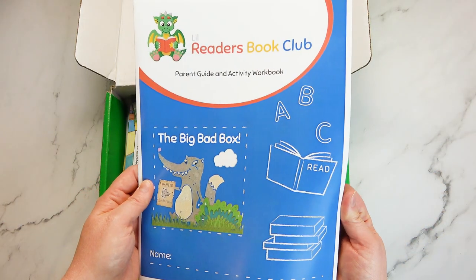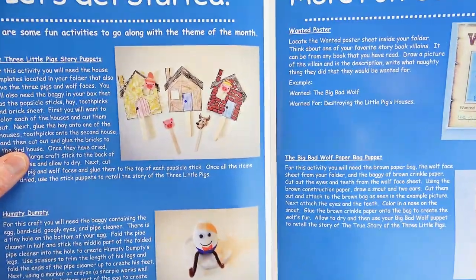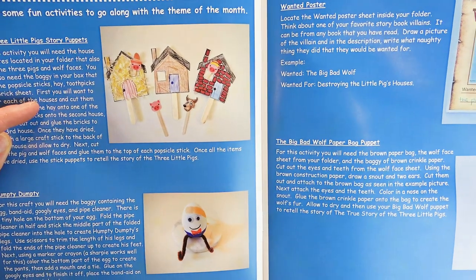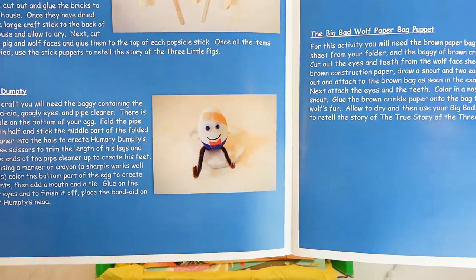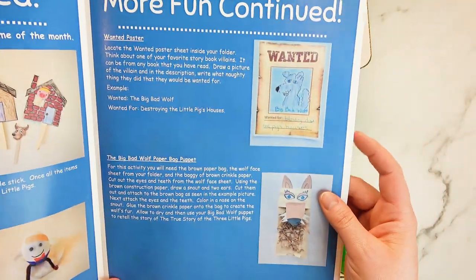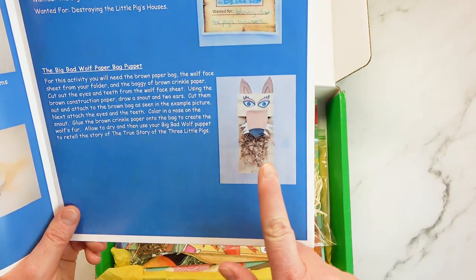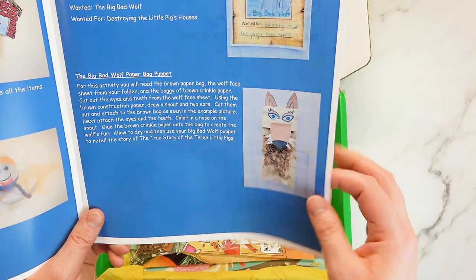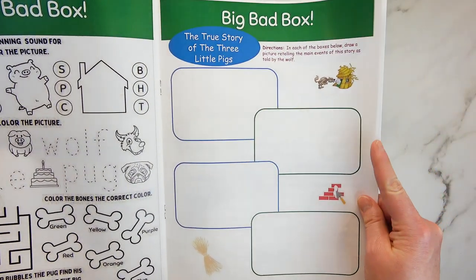Okay, so here is the activity guide. And here are the fun crafts. So these are the three houses of the three little pigs. This is adorable. And then we have Humpty Dumpty. And we have the wanted poster. And the Big Bad Wolf puppet. That will be a lot of fun to use when reading the story. And then it comes with a bunch of different activity pages in the back.